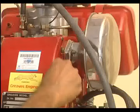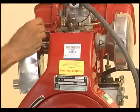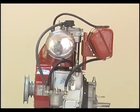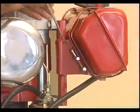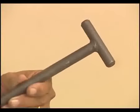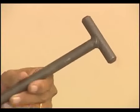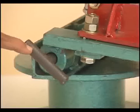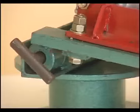Tighten the air cleaner and the muffler. These parts also become loose due to engine vibrations. Finally, ensure that the fuel tank strap is tight and the engine T-rod is free to move. The T-rod is very important as it helps the engine to hinge up and down.